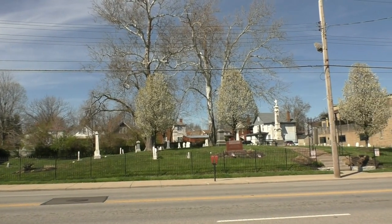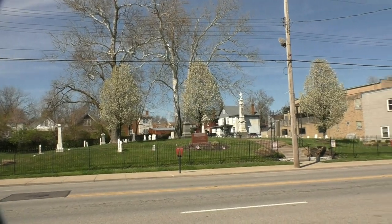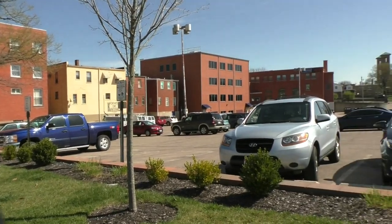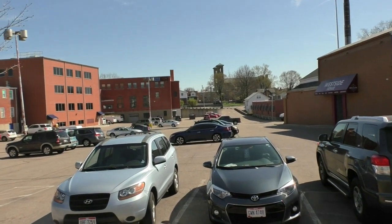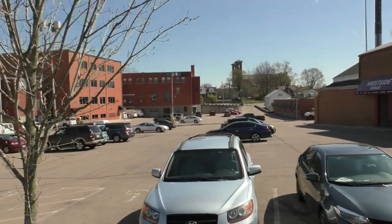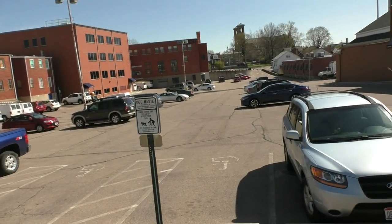But years ago, this cemetery was right across the street from another cemetery. In 1976, the powers that be decided they needed a parking lot. And as you know, municipal leaders often think that old cemeteries make great places to build stuff, or in this case, not build stuff, and turn it into a parking lot.